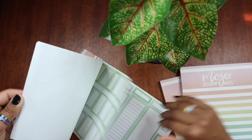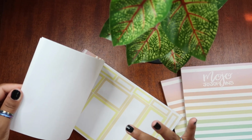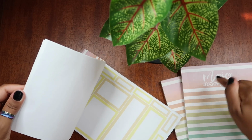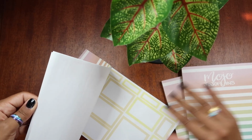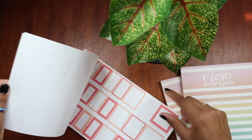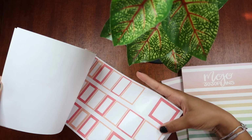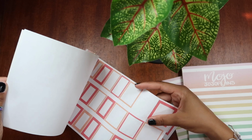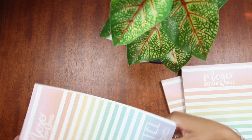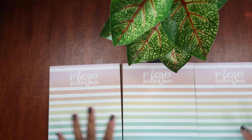My rule of thumb for having extras is if I run out in one sticker book, then I can allow myself to crack open another sticker book and dig into that. But otherwise, if I have enough, then I'm going to make use of it. Look, I did the same thing here. This box is missing. I cut it out. It's hard for you to tell, but I will have boxes for a lifetime.